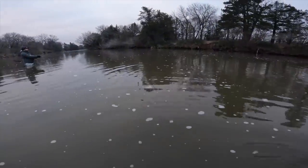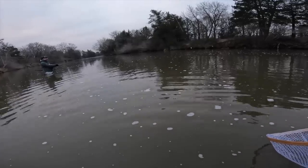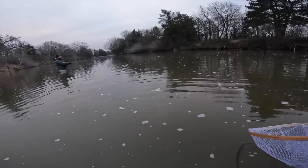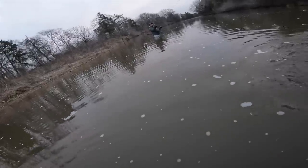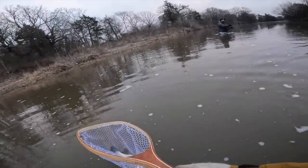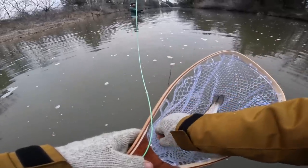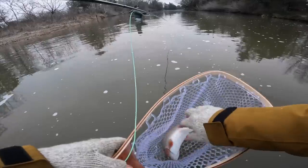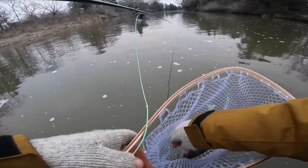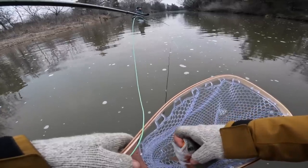This one might make the trophy wall. Good one? Pretty decent, yeah. Oh yeah. Look at that. That is, quite honestly, my PB out here. Definitely on fly. And I believe we will take him home.